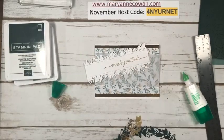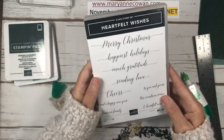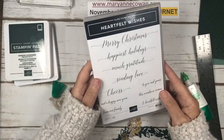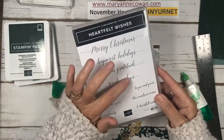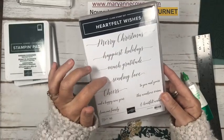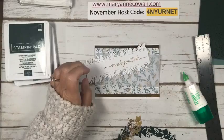And this is from Heartfelt Wishes. A beautiful, beautiful stamp set. And not just for Christmas. Much Gratitude, Sending Love. That's going to be beautiful for Valentine's Day. So that's the stamp set it's from.